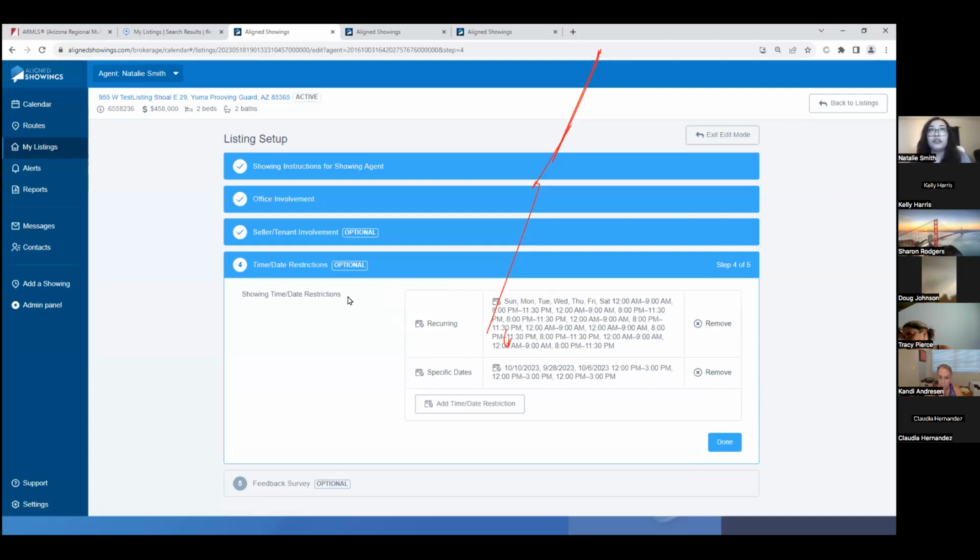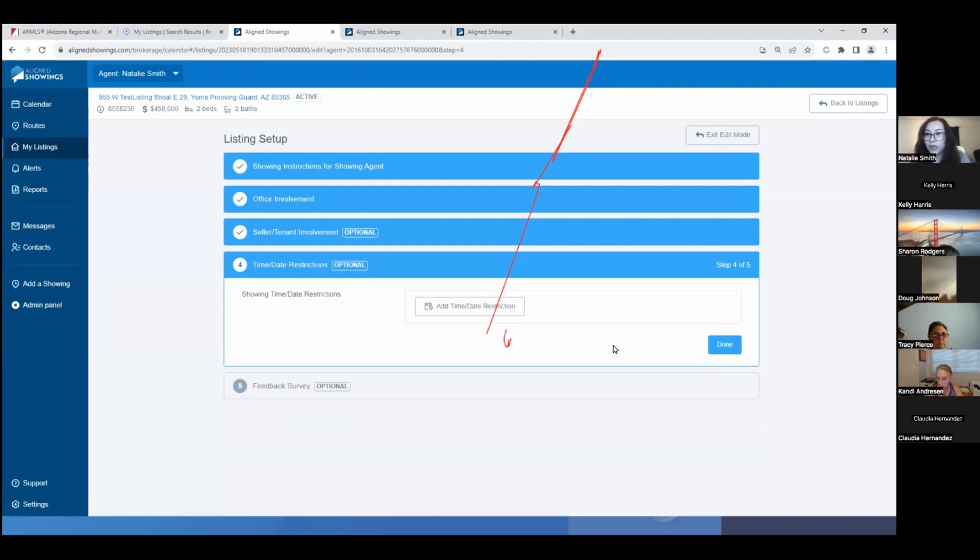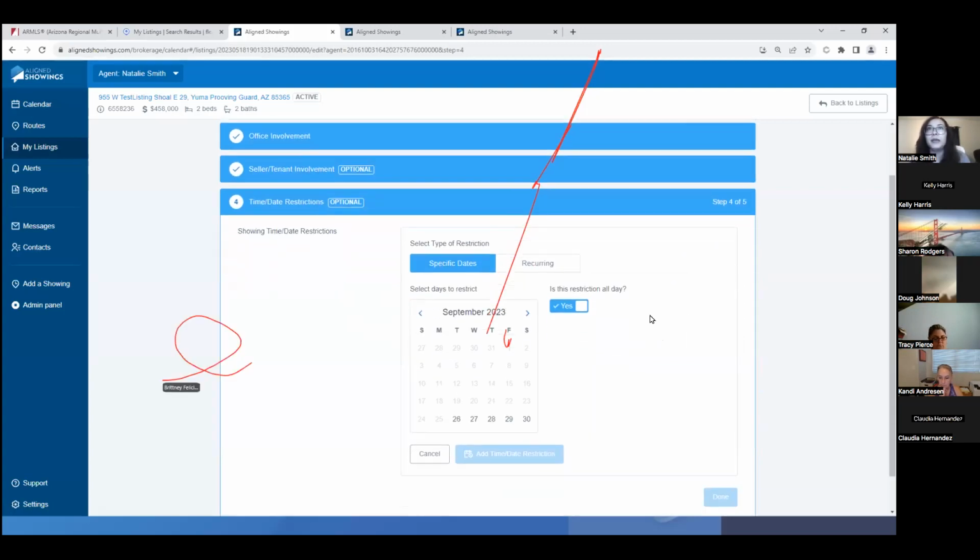Time and date restrictions. So this looks very messy. I'm just going to remove these out of here and show you a couple examples of how you can add in restrictions. I feel like this page is very flexible, very fluid. I think it works a little bit nicer than ShowingTime. So I'll do a couple examples.